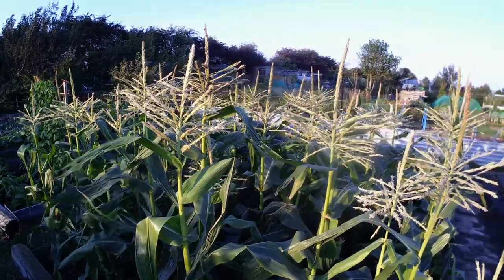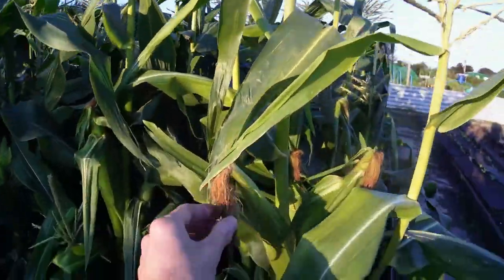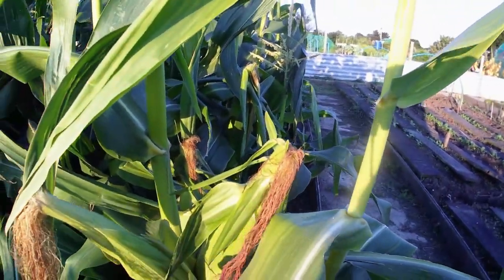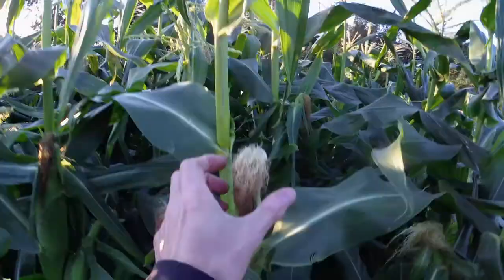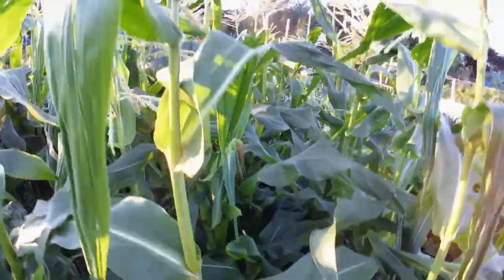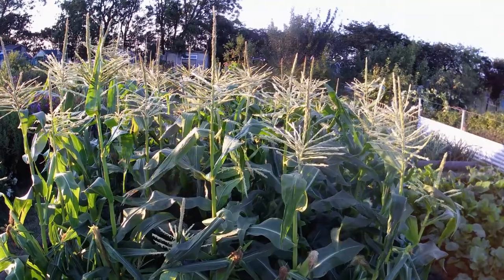My sweet corn then, enjoying the evening sunshine. The tassels on the end are starting to become brown, but they just need a little bit longer. Some of the tassels more brown than others. But yeah, it's a beautiful sight, isn't it? Sweet corn blowing gently in the breeze.